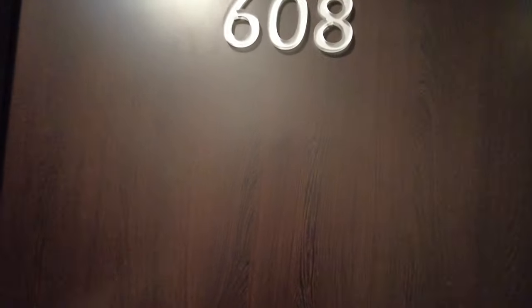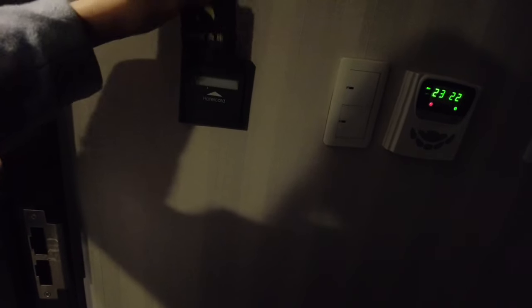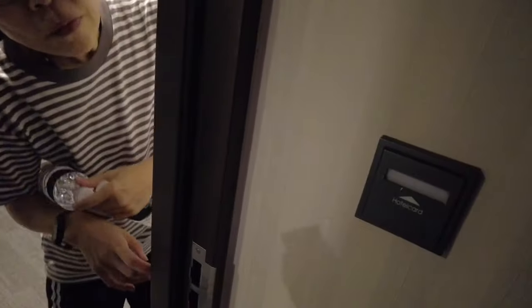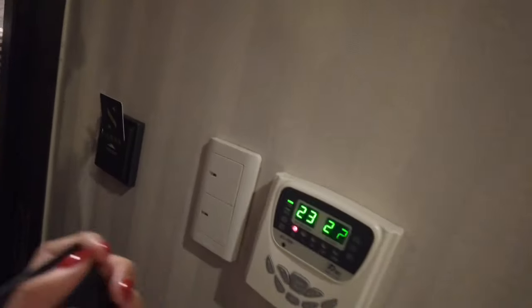Ah, here. So our room is here. So let's just tap our card. Wow! Hotel card pala to. How to? Oh, I say thank you. If we will go out, then we will not. Okay. Thank you. So, guys, nabook namin to sa Klook.